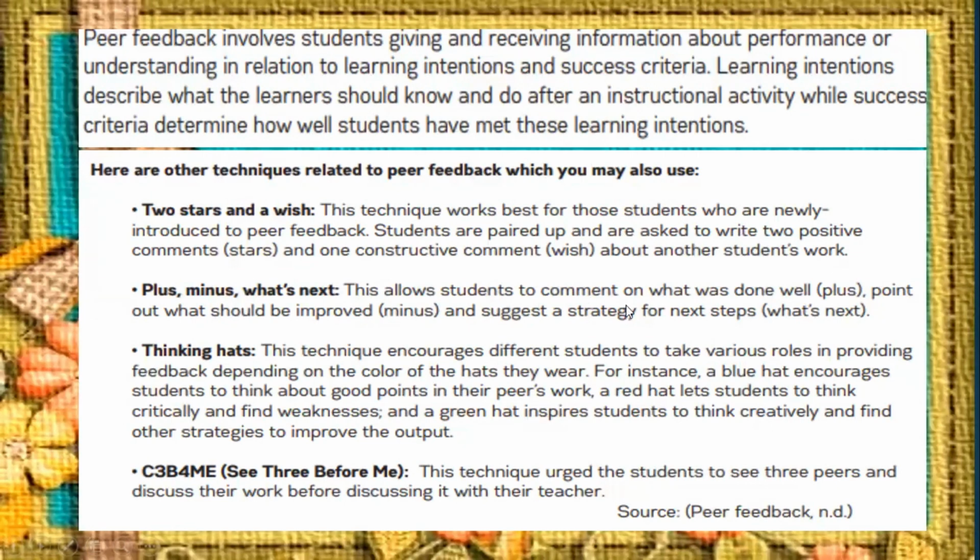Okay. Next is plus, minus, what's next? This allows students to comment on what was done well, ito yung plus. Point out what should be improved, ito yung minus. And suggest a strategy for next steps, what's next? Okay, you should try this. Next, we have thinking hats. This technique encourages different students to take various roles in providing feedback depending on the color of the hats they wear. For instance, a blue hat encourages students to think about good points in their peers' work. A red hat lets students think critically and find weaknesses, and a green hat inspires students to think creatively and find other strategies to improve the output.